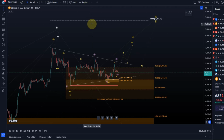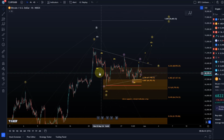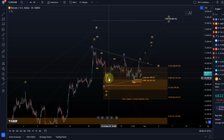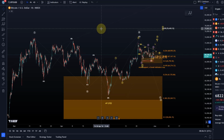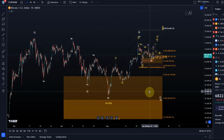Okay, let's go to the 1 hour chart. This is the current sideways range here on the 1 hour chart after the top occurred on the 21st of May. Zooming out a little bit gives you a bit of an orientation of where we are. The idea is still that it is possible that the larger degree wave 4 that I just showed you on the daily is still unfolding.